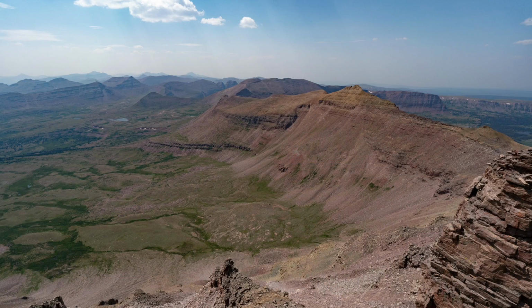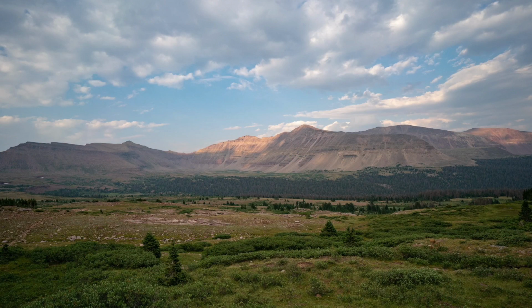Most of the trail is going to be over 10,000 feet, above tree line. We're going to be exposed, which makes for some beautiful views, but we could also be exposed to some weather, whether that be thunderstorms, wind, rain, snow, who knows? We're going to be prepared for it.